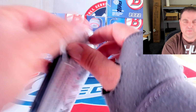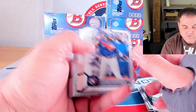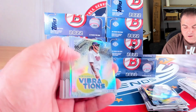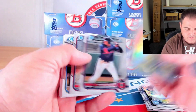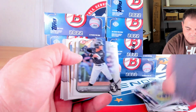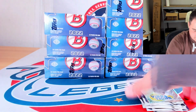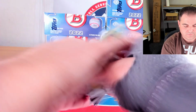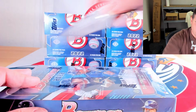Unfortunately, it was not a numbered base Ellie. Wasn't Triantos an auto only in here? I know, or was he in Bowman Chrome? I can't remember. And that takes care of the first box. All right, on to box 2.